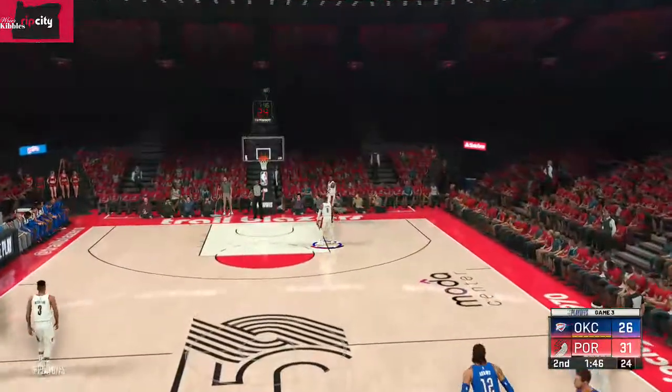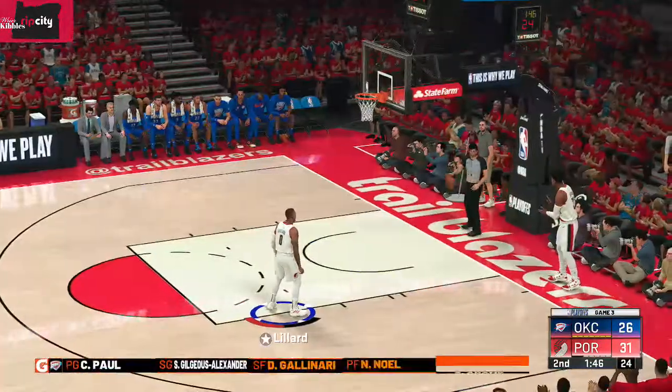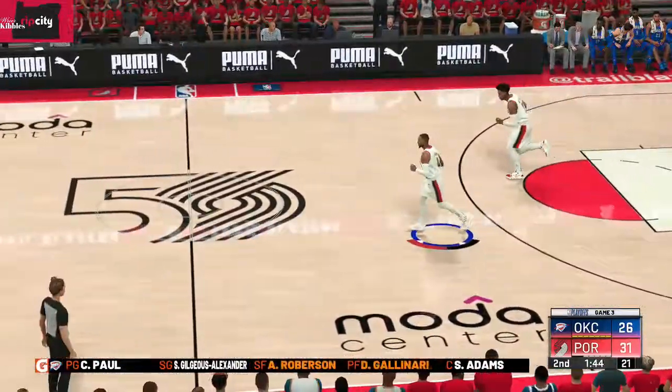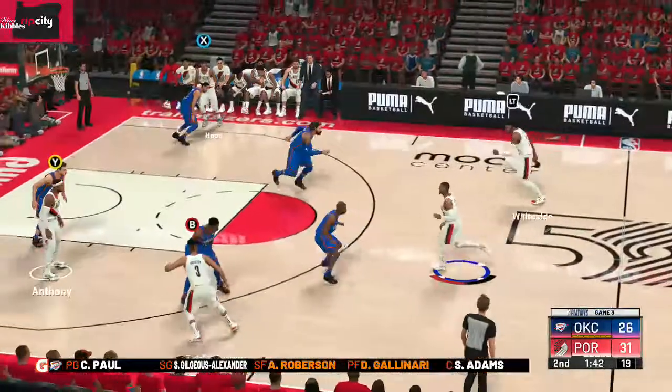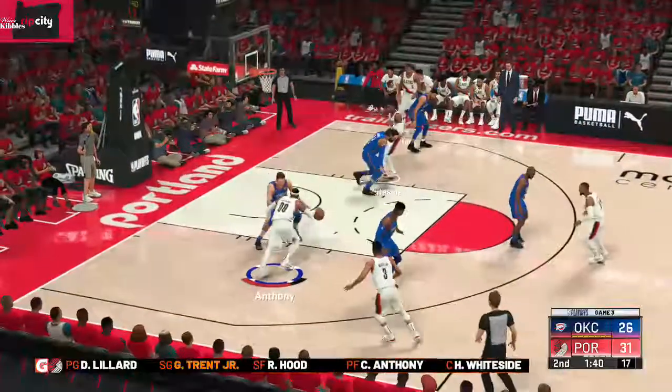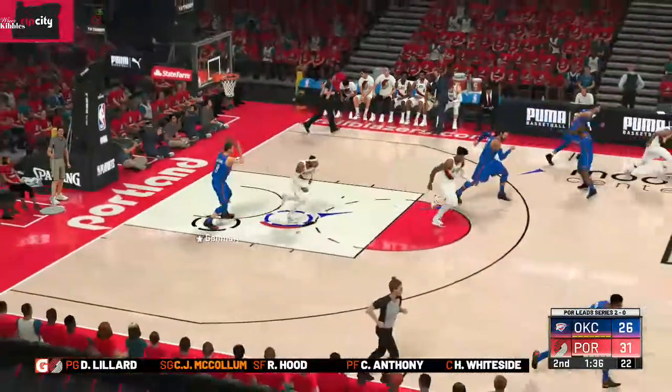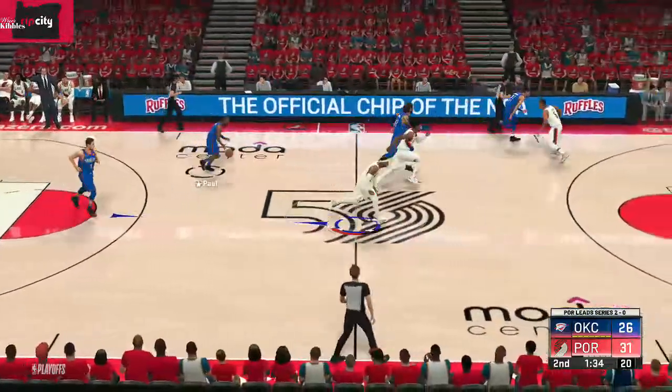McCollum's checked in for the Trailblazers. And a switch here also for Oklahoma City. Robertson, he's checked in. Trailblazers leading by 5. Pass to Carmelo. The shot, no good. Some solid defense from Gallinari.